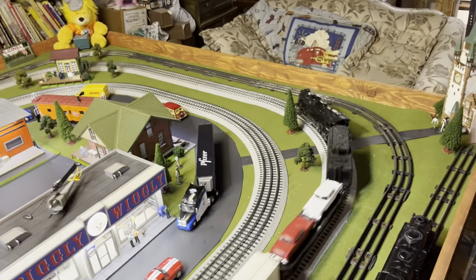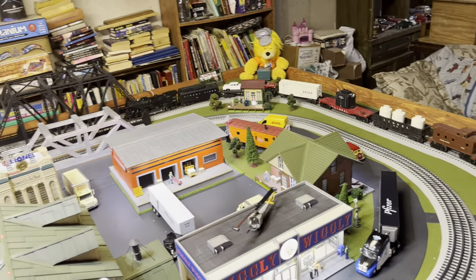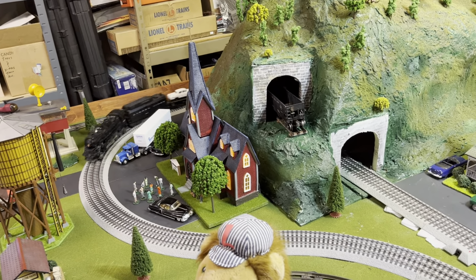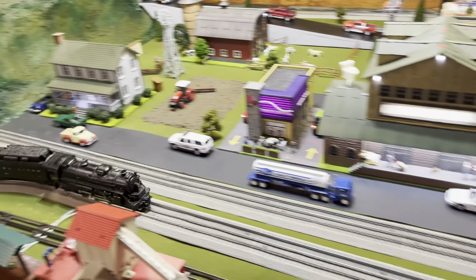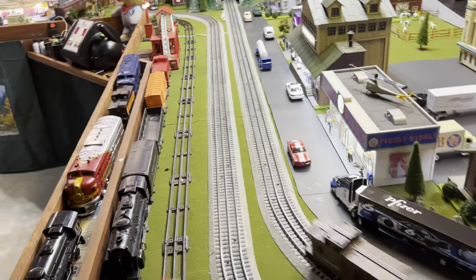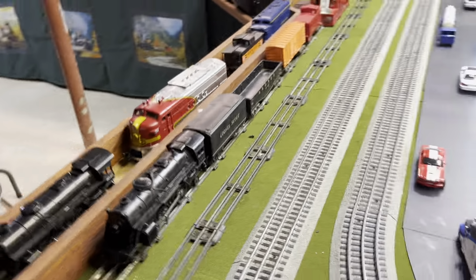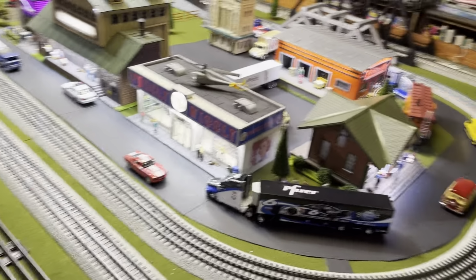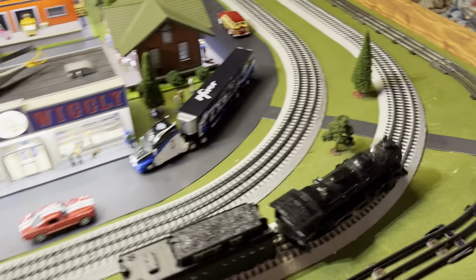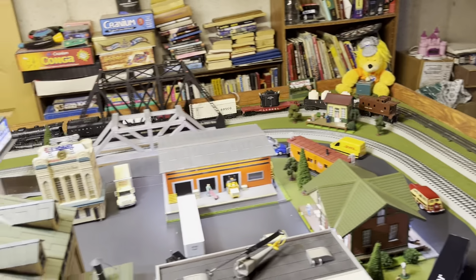The only catch to it was the original 2037 engine that was in there. He pulled it out and said, "You can have everything for $20, but you can't get that engine." And I was really disappointed because I had everything up to that point. I had steamers, I had Lionel, I had Marx, but everything I had was like this. It had four drive wheels. And that was the very first one I saw that had six drive wheels. So anyways, I got the rest of the set.